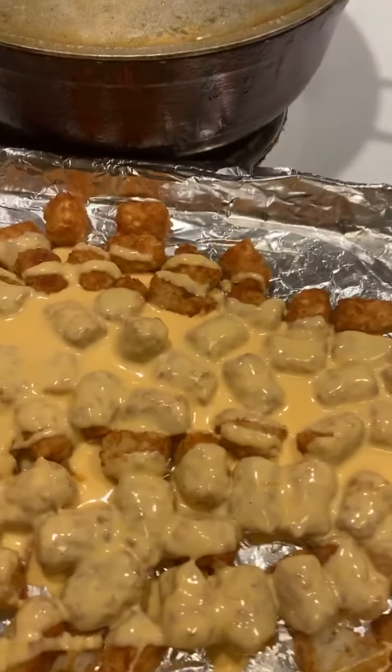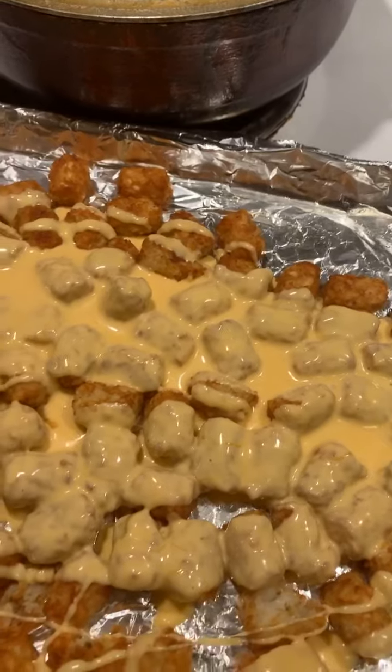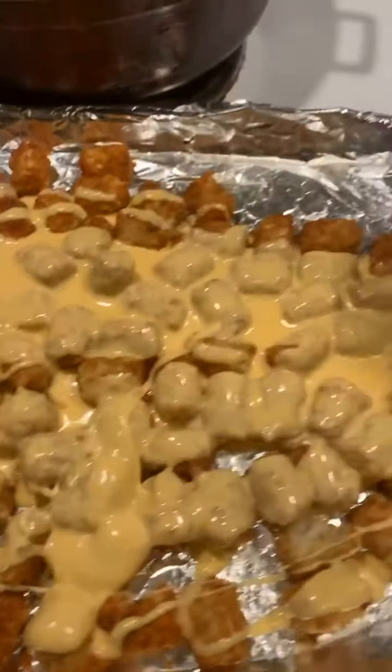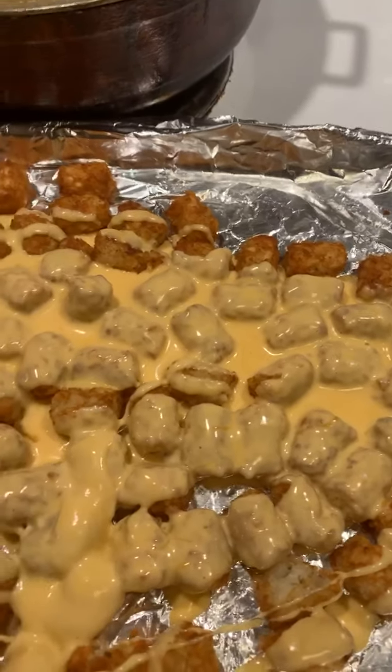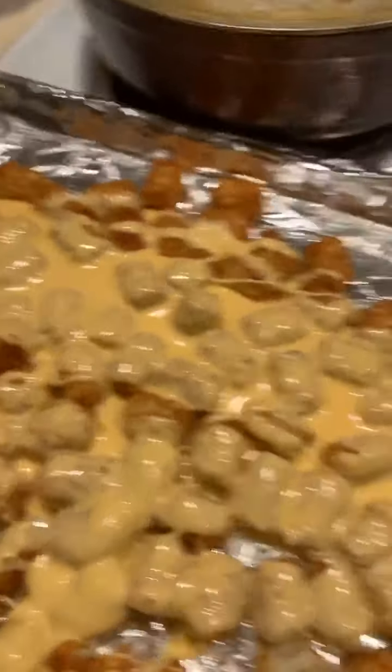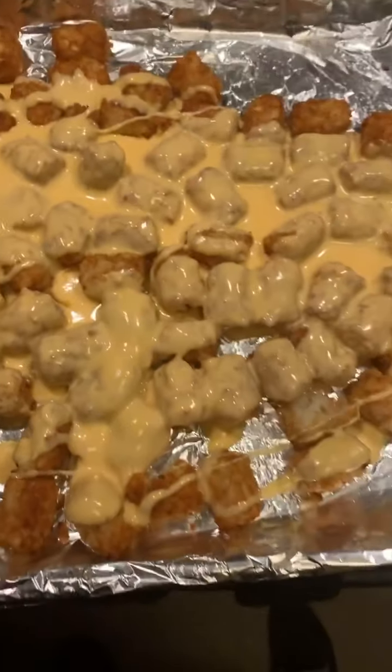I wish I had a sous chef to hold the camera, but she's on the phone. So we're going to take some more of the rest of that. Now I'm going to take the bacon bits.